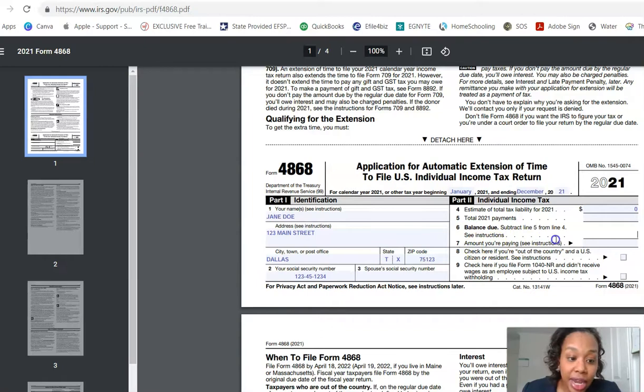Then, as you can see right here on the seventh line, how much are you paying? That's what they want to know. And if you aren't paying anything, that'll be zero as well. All right. And for purposes of keeping this simple, we'll just do that. And check here if you are out of the country. And check here if you file a 1040-NR and did not receive wages as an employee subject to U.S. income tax withholding. It is that simple.